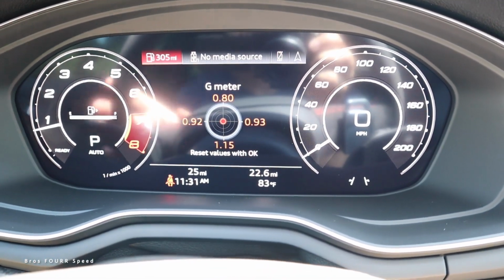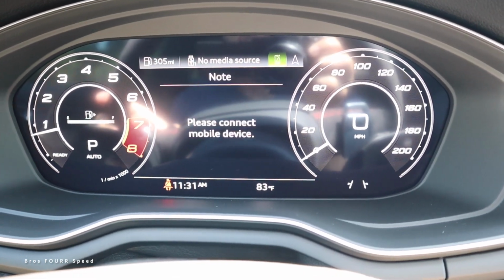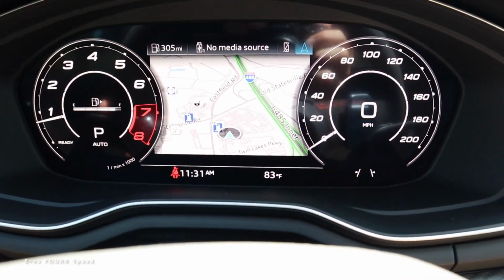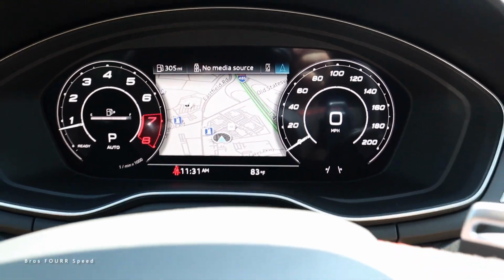Now if I click on view, it will bring up the tach in miles per hour in a larger view, and now you can still go through the rest of that information. It's just going to be minimized to the middle. So just depending on what you would like to see, you have the option to do that.